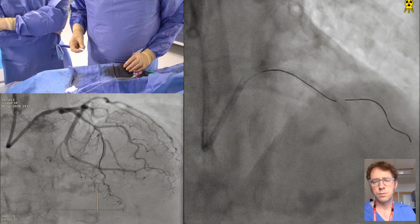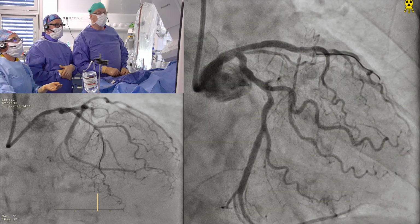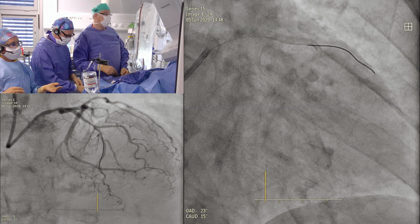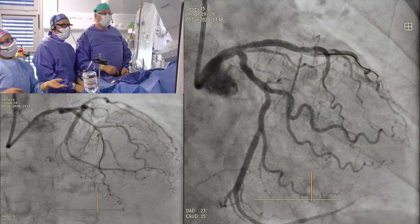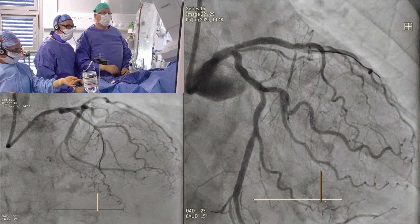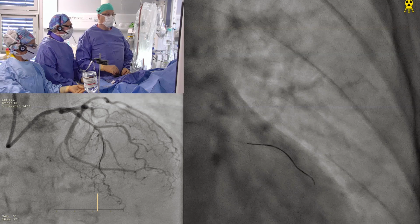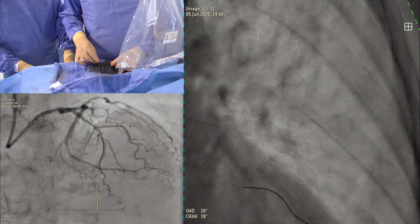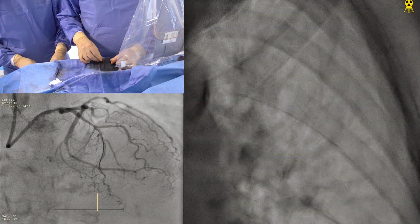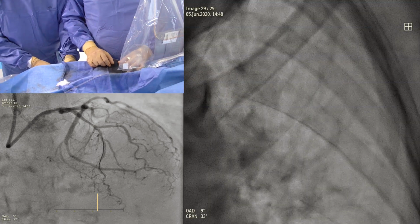I think I need to reshape this one. Yeah, probably. So we see that there is some pinching of the diagonal, but it's very acceptable. So we can anticipate that we'll have a nice result with only one stent. Not 100%, but more than 80%, I think.